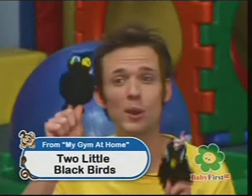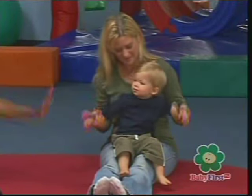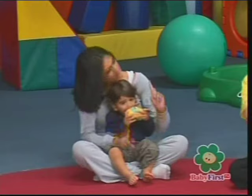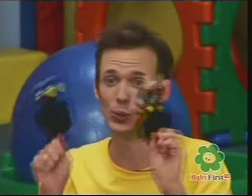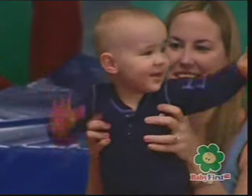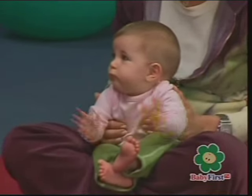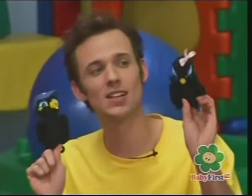Two little blackbirds sitting on a hill, one named Jack, one named Jill. Fly away, Jack, fly away, Jill. Come back, Jack, come back, Jill. Two little blackbirds sitting on a hill, one named Jack, one named Jill. Take a nap, Jack, take a nap, Jill. Wake up, Jack, wake up, Jill. Two little blackbirds sleeping on a hill, one named Jack, one named Jill.